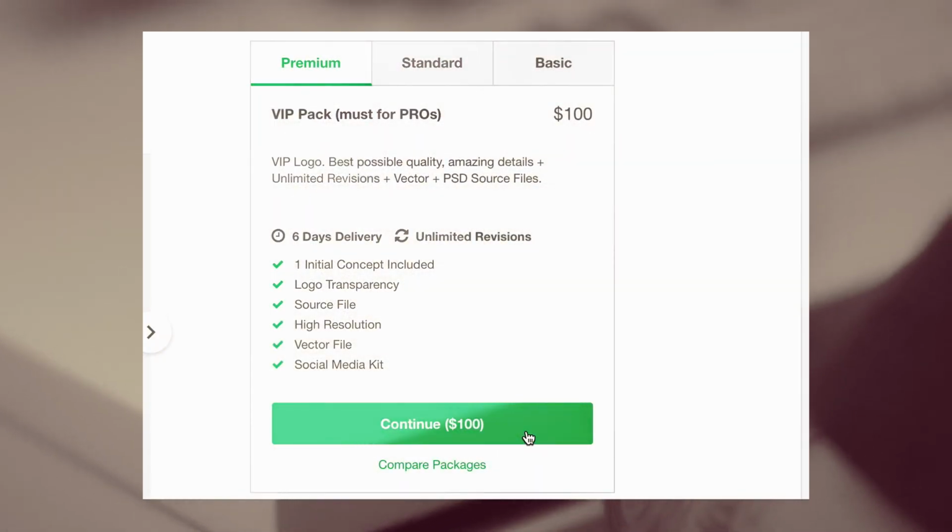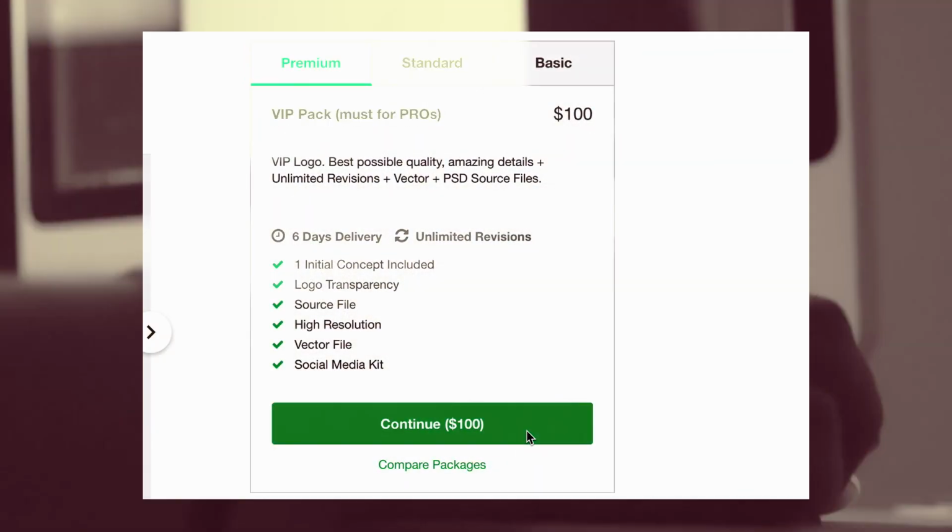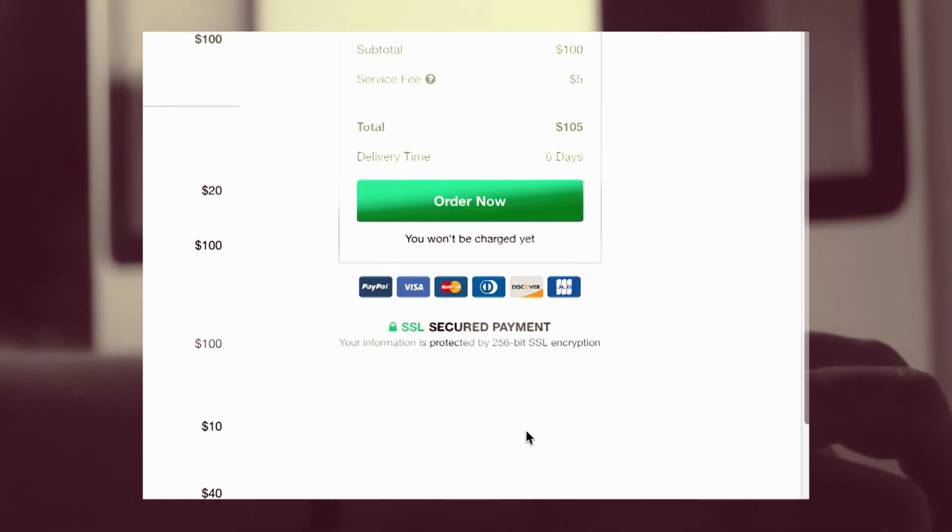We're going to ask the question, what does $100 actually buy you on Fiverr.com in terms of logo designs?